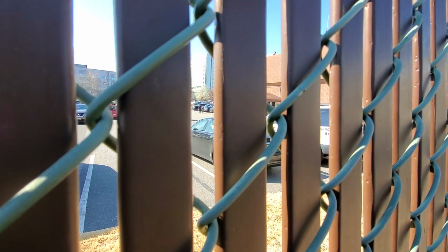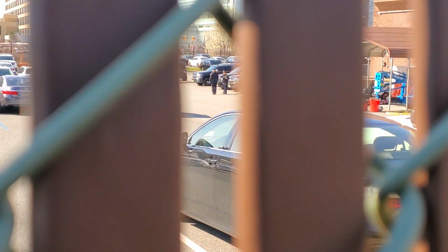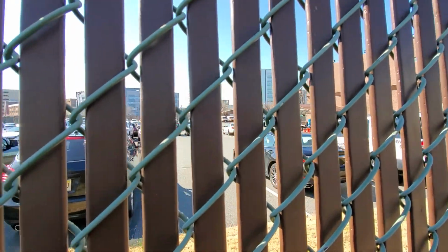A lot of police cars. You can see a few policemen over there. Don't know if you can see them. Just talking. Let's see if I can get a bit of a zoom. Just talking and lollygagging. Now, let's see. She's getting in her car, probably just coming in.